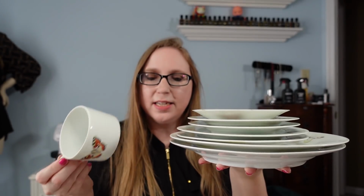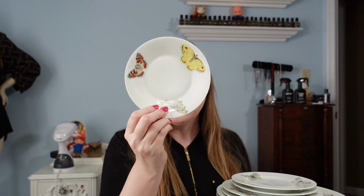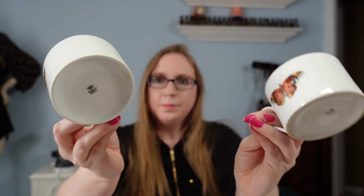I don't have these listed yet, but this whole stack of plates are Limoges, and they have a butterfly print on them. They are really pretty. There's 2 of each size, but only 1 of the saucer. They are all marked Limoges on the back. So I plan on listing them probably as sets of 2. And then there were also 2 of the matching cups. It sucks that there was only 1 saucer, but that whole lot for $1.